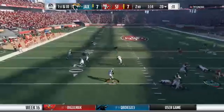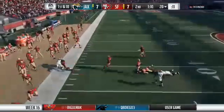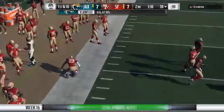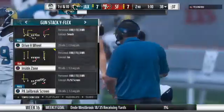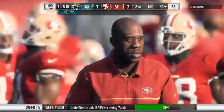Bortles now on 1st down. That's into the hands of Westbrook over the middle. A big one there for the Jags. 18 yards, 1st down. I like watching the wide receiver screen because it's a real teamwork play.